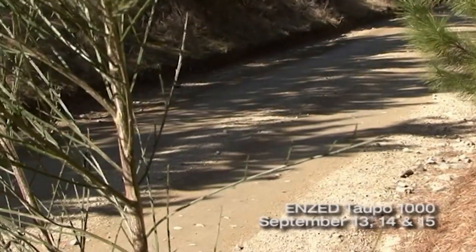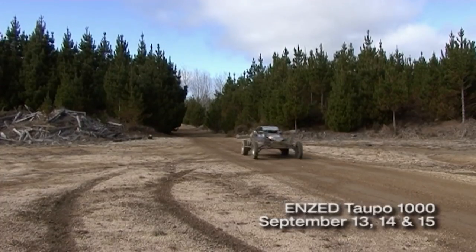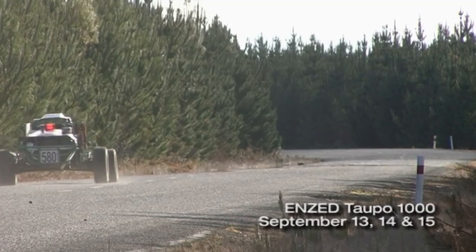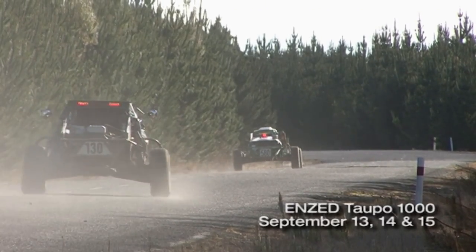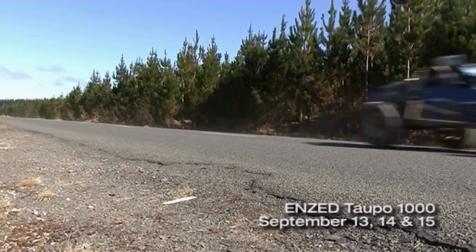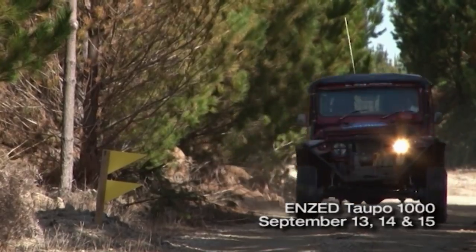Last time the event ran, it attracted an unprecedented number of competitors with 88 vehicles stepping up to the challenge. This year, well over 100 have already registered for this prestigious event. A number of Australian teams will join a growing list of internationals heading for the Taupo 1000 this year, and we'll also see unequalled numbers of international spectators.